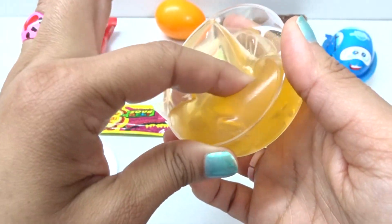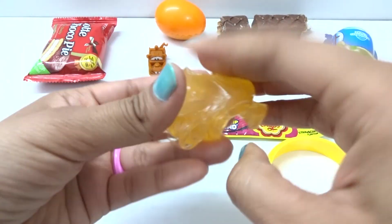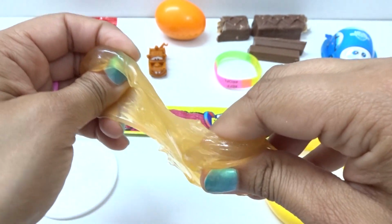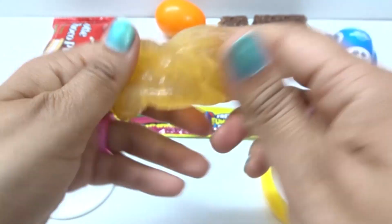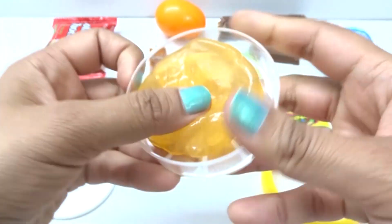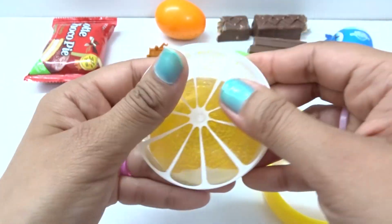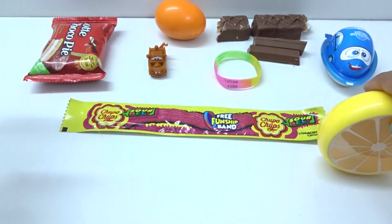Ah, and here we have a lemon. Whoa, this is, I think, a slimy. Whoa. Nice. Playing slime. This is not for eating. This is for only playing. You can play from this. Wow. Let's close it. Nice. Surprise. Hey. You can close it. You can play. Nice. Lemon type of pink.